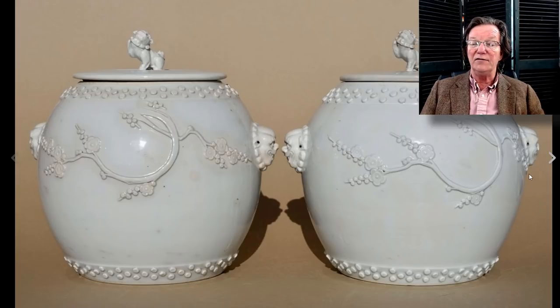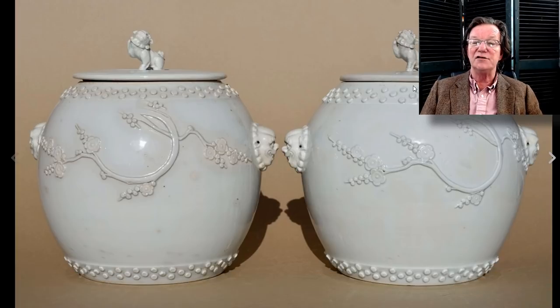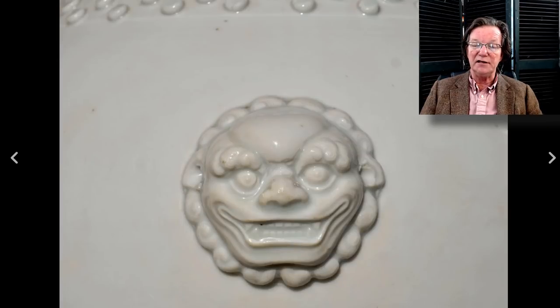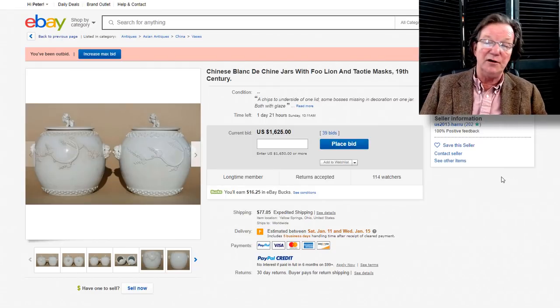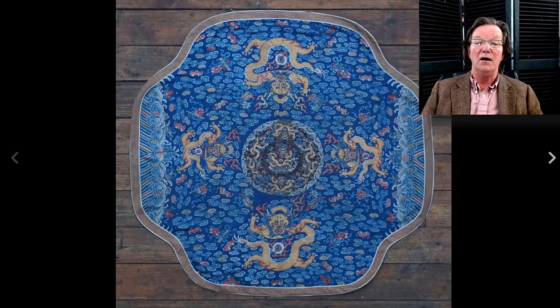All right. And then over here, this is one of the things I thought was so nice. I mentioned it last week. It's this really nice pair of early Blanc de Chine pots with covers with faux lions on them. This is a very nice pair of pots. Really is. Love the mask. Love the whole thing. And last week when it went up, it was early. It was only up to a few dollars. Now it's up to $1,625. It closes on Sunday. But if you're a Blanc de Chine buyer and you haven't bought anything in a while, you might want to chase these. Okay, these are really nice. Absolutely beautiful.